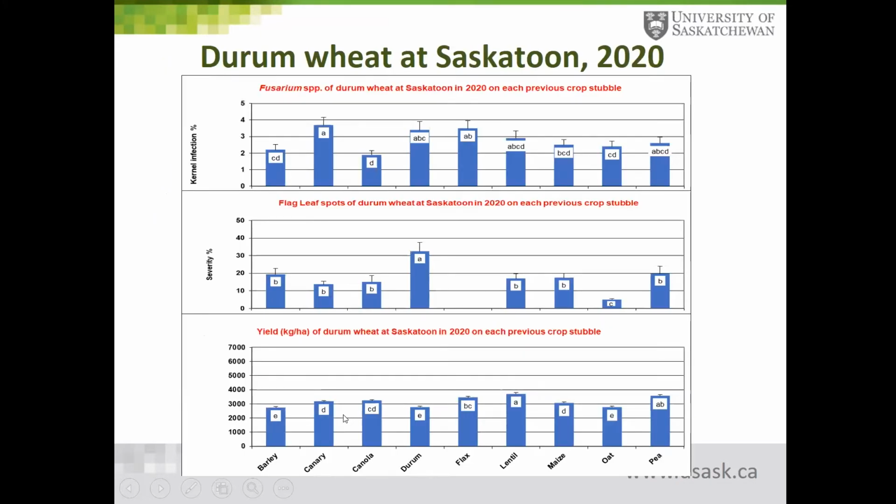Okay, so this is fairly preliminary. Alejandra is still crunching the data, looking at what happens, but I'll just show you a few things. So durum wheat at Saskatoon last year. So this is the wheat that we harvested, durum wheat, and then we looked at the crop it was growing on in 2019. So something kind of interesting is that we didn't see a lot of effect of the 2018 crop year. And if you remember, it was quite dry that year. So that probably explains why we're not seeing a lot of Fusarium effects from 2 years ago. But I'm just showing you what's happened to the durum from the crop stubble it was growing on in 2019.